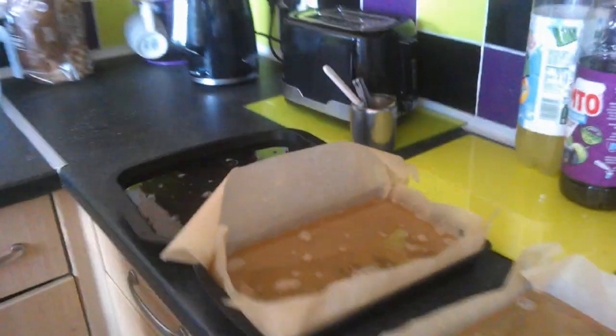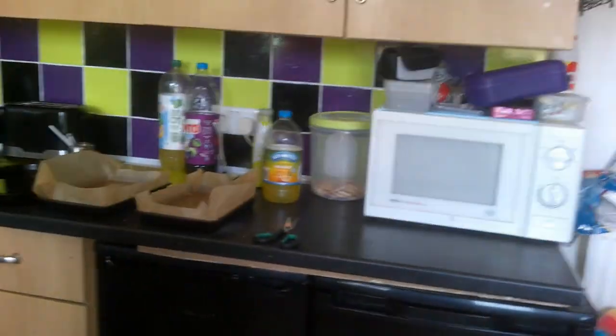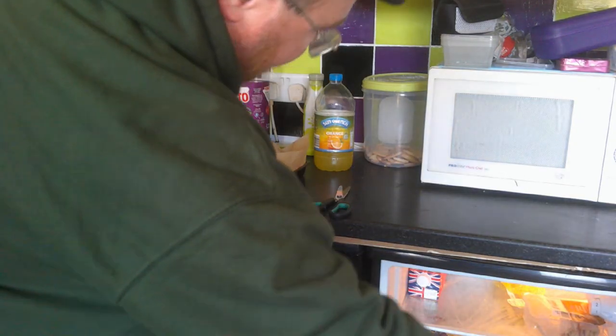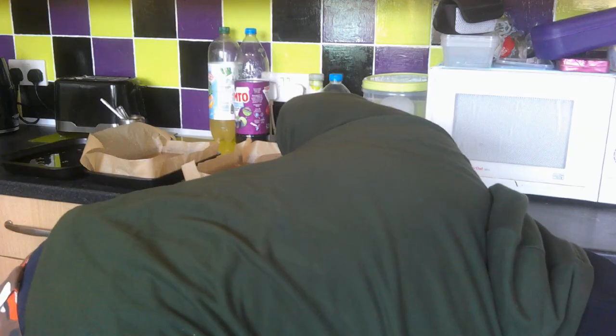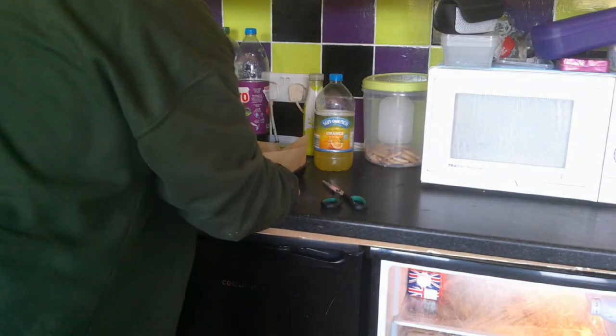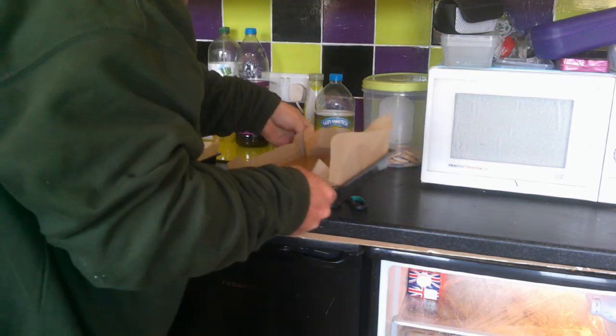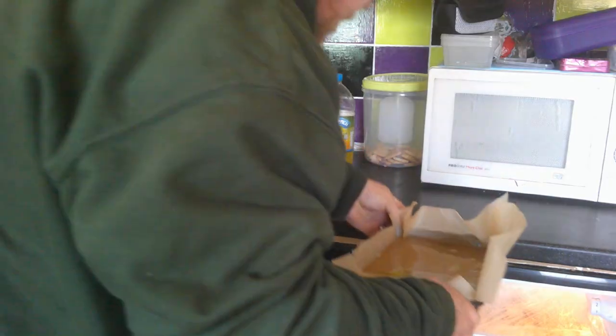In the end you'll see that I've got a silver tin out as well. That's because when I was too impatient for it to set, I separated some of it into another baking sheet as well and chucked the baking paper away. So we just poured all that in there. Yeah, but look, it's all sitting there nicely, lovely jubbly.